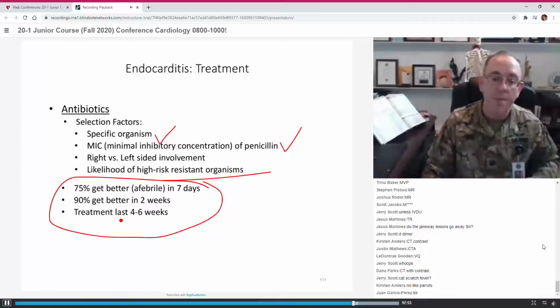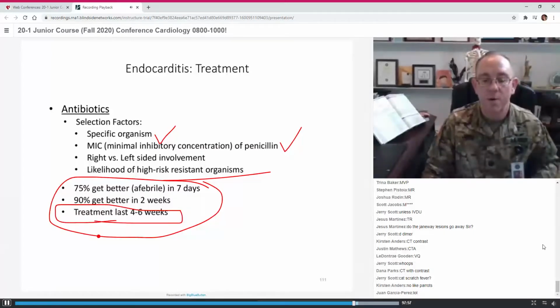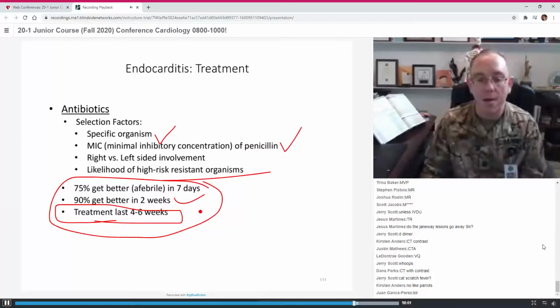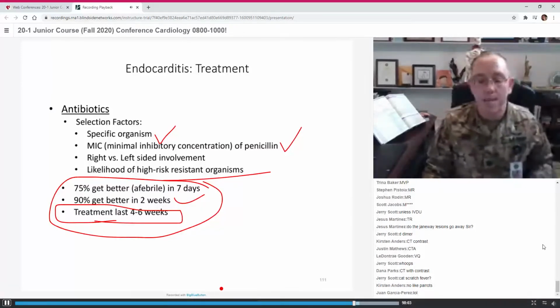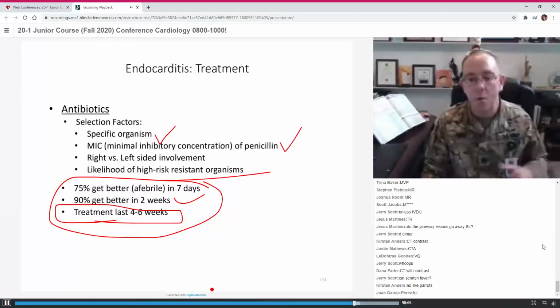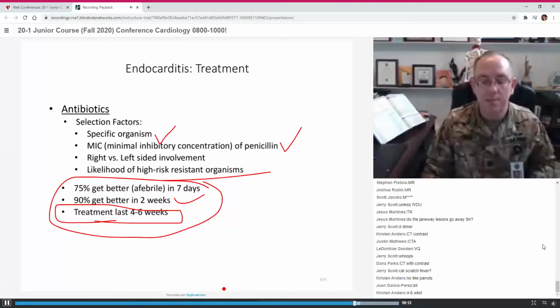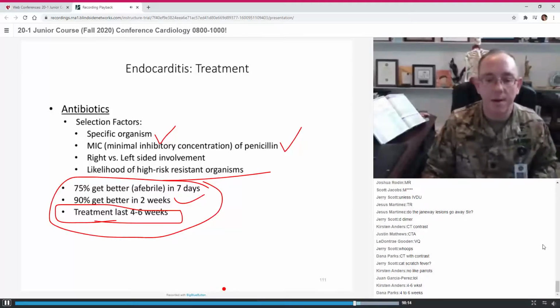And you can notice that treatment lasts 4 to 6 weeks. So antibiotics need to be on for 4 to 6 weeks. Most patients start getting better at the 2-week mark, luckily, but they still need antibiotics for the 4 to 6 weeks. How long do they need antibiotics for? 4 to 6 weeks. If you choose anything else, you'll be very, very disappointed.